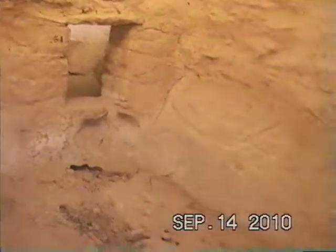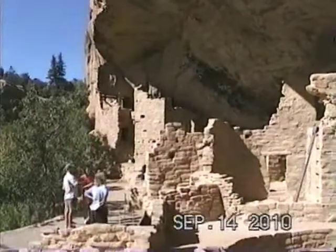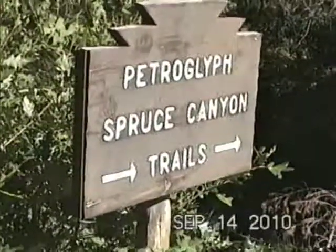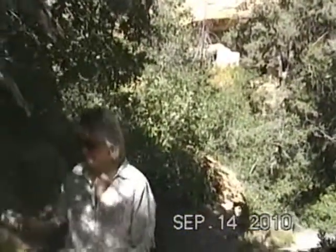Here? Yeah. And what is in there? What was that for, storage? Who knows? Wouldn't it be fun if you saw a painting or something? You can see that petroglyph now. And that's where we came from.